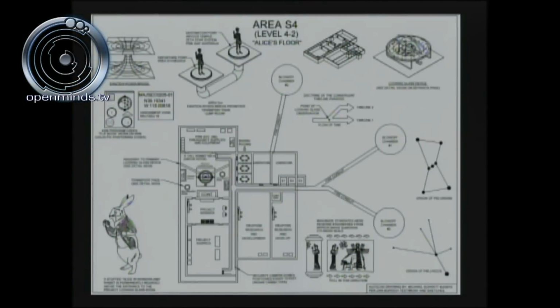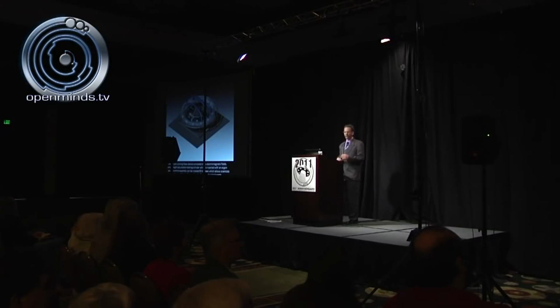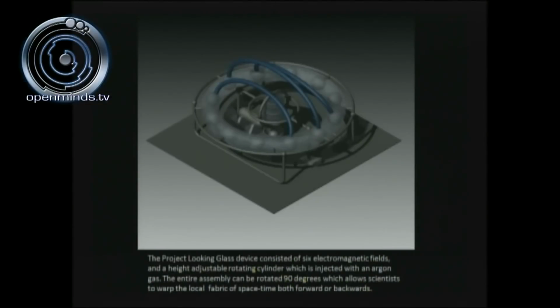We're going to consider something called the doctrine of convergent timeline paradox. And then we're also going to consider, how did the U.S. government get the technology to access naturally occurring stargates throughout the world? It has to do with the Sumerian cylinder seals that were recovered in Baghdad years ago. Now, this is a SolidWorks rendering of the looking glass device. You'll notice that there's this toroid or donut ring-shaped device.